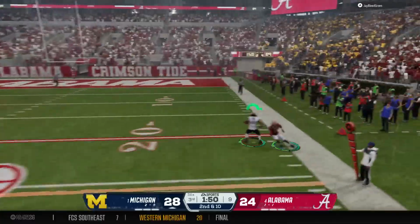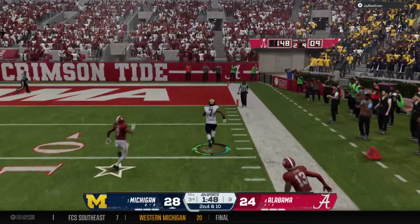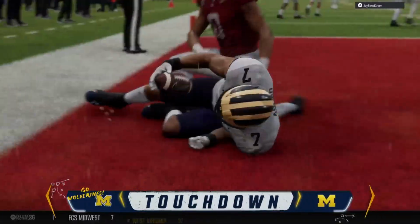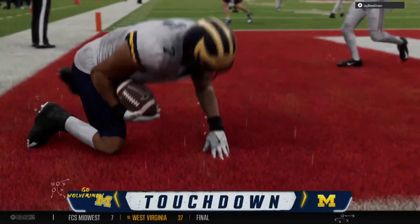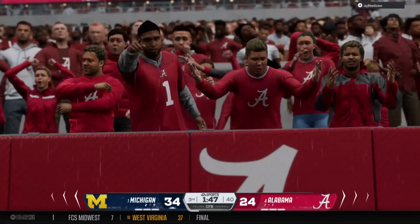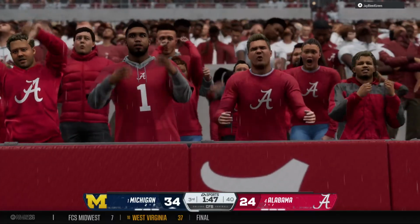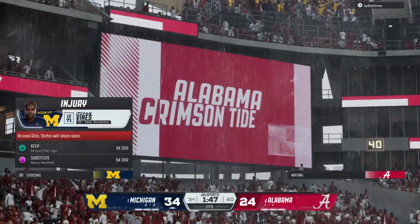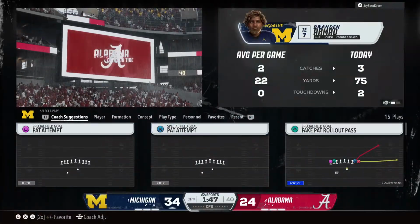Tries the right with a quick throw. Oh, he makes the catch. Touchdown, Michigan. Still no answer for this offense. Well, another touchdown pass for this quarterback. Multiple scores on the day. He is in total control of this offense right now, and the defense just doesn't have an answer.